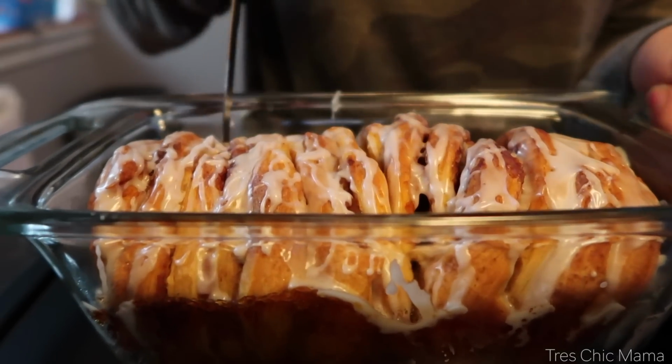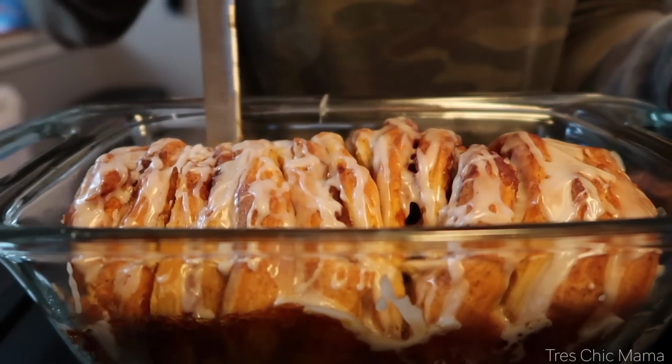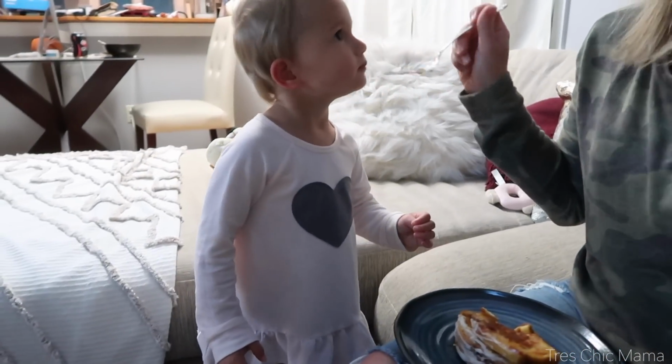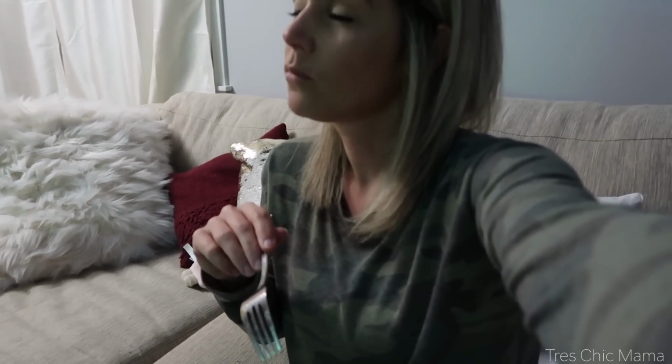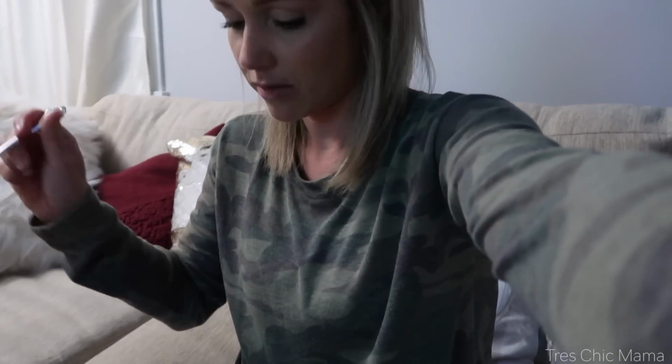It probably would have been even better just a few minutes out of the oven, so warm it up. Let's see. Sydney? Is it good? That's weird. It's interesting. It's definitely biscuits, because I eat those honey butter biscuits all the time. I know what they taste like. So it's definitely biscuit, but I gotta eat another piece.